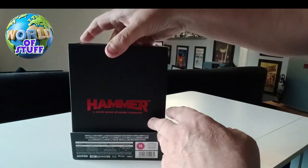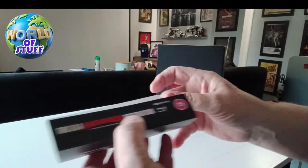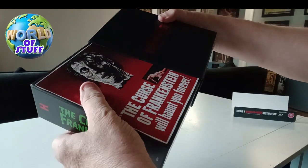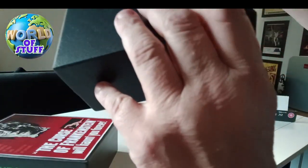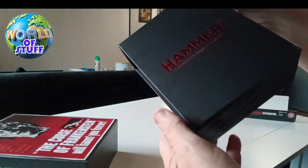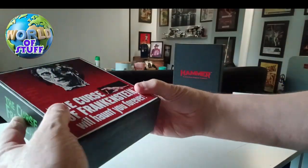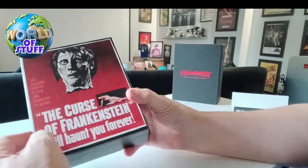So when you look at the set, it has a fairly bog standard little supporting J card, and the set itself opens out. Oh, look at this. There's a nice sturdy box with nice embossing of the Curse of Frankenstein and the Hammer on the front, and on the back the Hammer logo, a John Gore Studios company. And there it is, the Curse of Frankenstein. It will haunt you forever, apparently, absolutely forever.